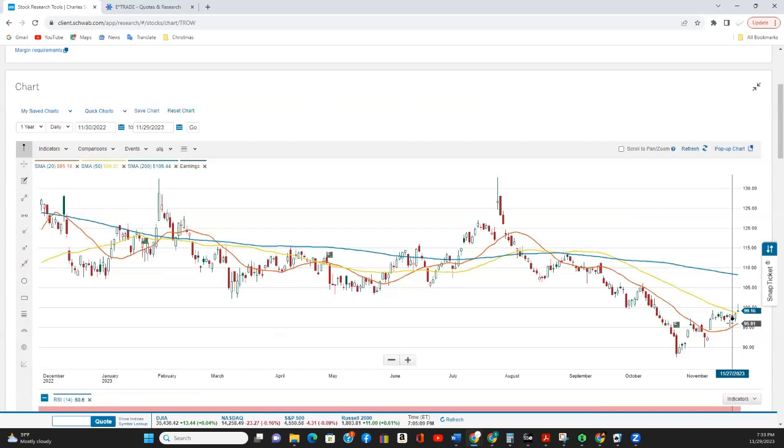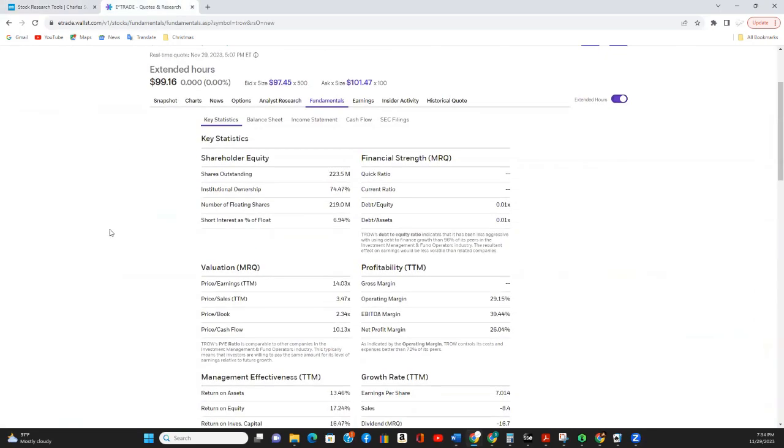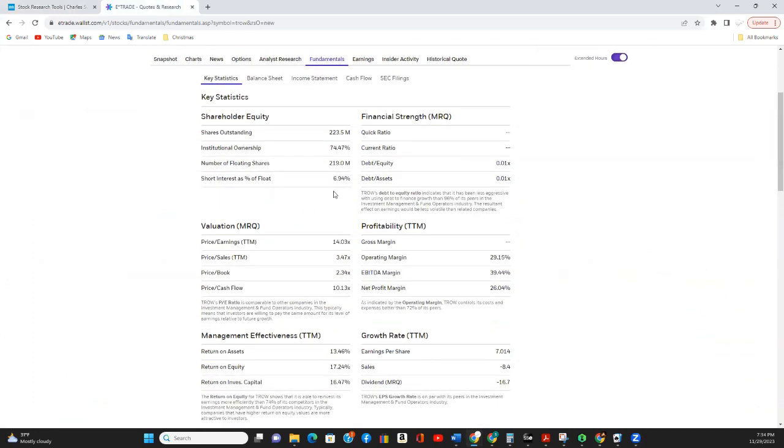So this setup could continue. I'd be curious to see what we get today. If we get another green candlestick and the shares keep moving up, then yes, that would, for me, confirm a buy signal for T. Rowe. And I do like T. Rowe. I own shares of it, for full disclosure, and I think that this is a good company to hold long term. This might present an opportunity for buying in.